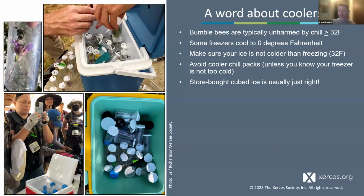And then just a note on coolers. Some of the newer, fancier ice packs and coolers have the ability to get below freezing, which can be too cold for bees. So to make sure that we're not killing bees, please make sure that you're using some setup of ice and a cooler that is above freezing. So keep it at or above 32 degrees Fahrenheit. Generally, if you use store-bought cubed ice and place it in your typical Igloo or Yeti cooler, the bees are going to be okay. That is a good setup. Just cubed ice from the store or the gas station works pretty well.